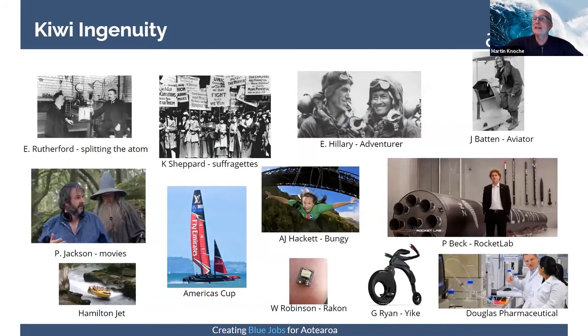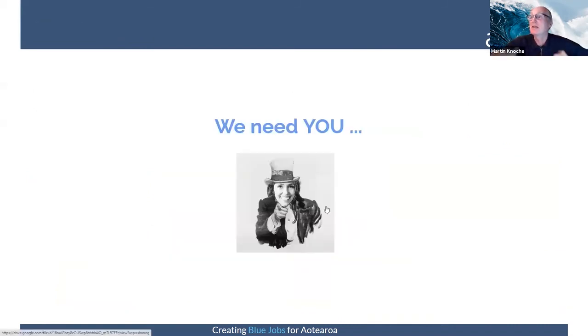Here is an example of a few people who have done a lot of cool stuff in New Zealand. We were the first to split the atom. We were the first to give voting rights to women. We were the first to get onto the highest mountain on the planet. Lots of people didn't know, but Jean Batten was one of the first aviators. We sent rockets into space. We do little chip things. We win races. We do a lot of really cool stuff. Why not some of this? So we actually need you. I've finished on this one.